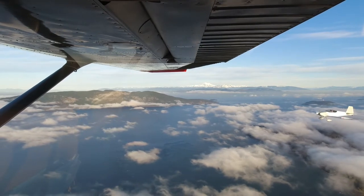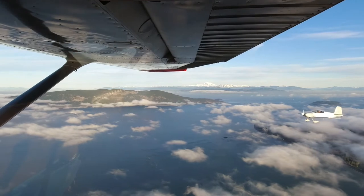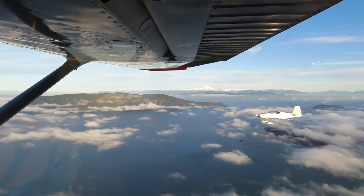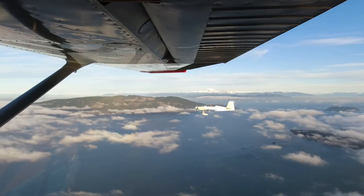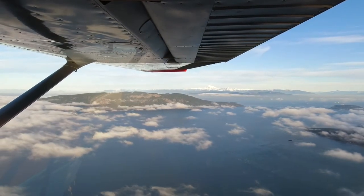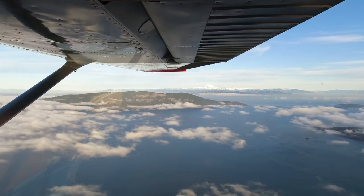Boy, that's a good looking aircraft. Where are you based out of? Bellingham. Enjoy the rest of the day. And you. Take care. Thanks for that. Very cool. Thank you for that. Good man.